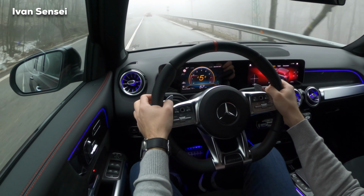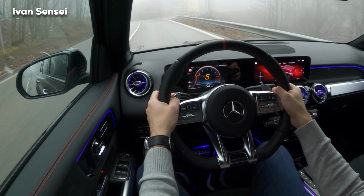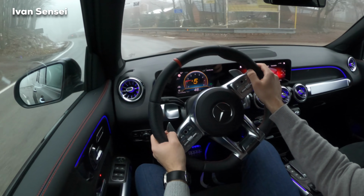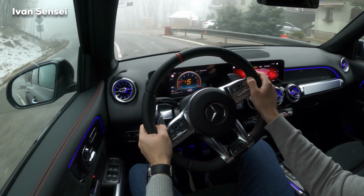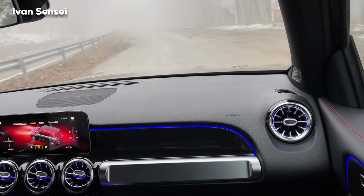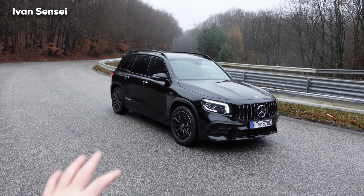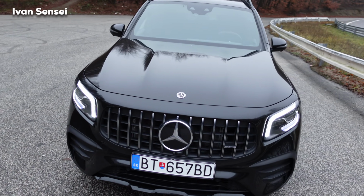Guys, let me know what you think about this powerful drive. In my opinion, I have to say this is very similar to the performance of the GLE 53 and just in a smaller package. So very great performance for such a compact car. Because you know, in black color this flies under the radar actually, so really great looking car.